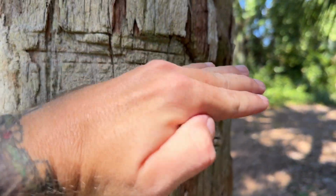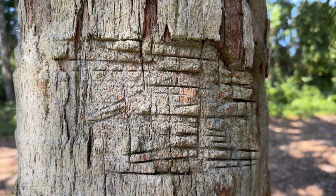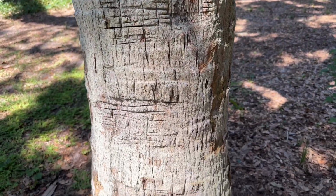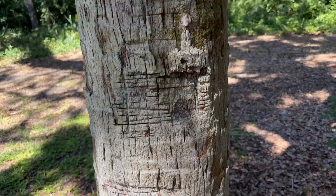What do you guys think did this? Look at the marks in the tree. Was that a chainsaw? Was that a hand saw? Was that an axe? And why? Comments down below if you know what that is about.